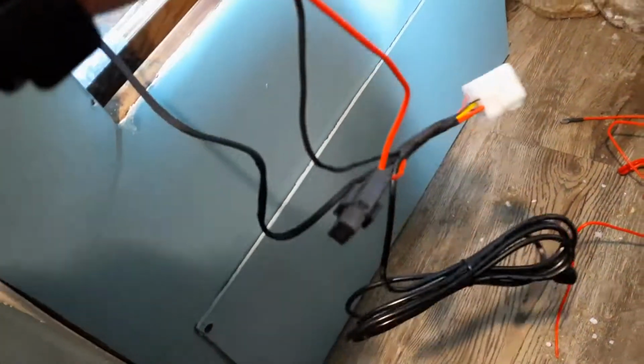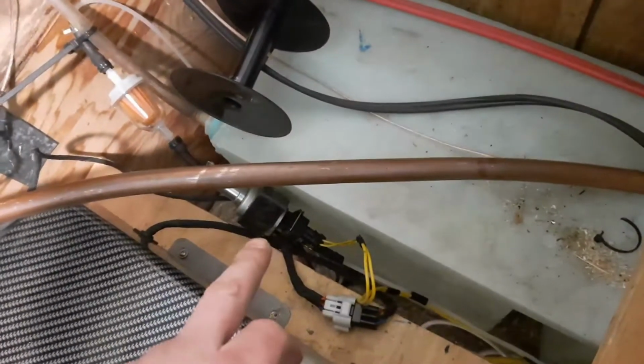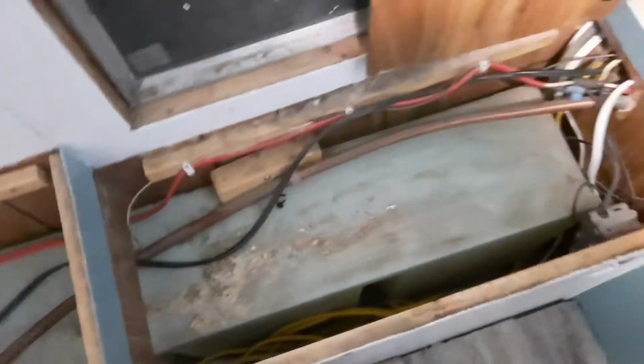Okay, so I got the power and the ground just trimmed up. Got the fuel pump wire run, and the fuel line run all the way down, around, down through all that mess, come through and hook it to the fuel pump. Just like I said, using the old fuel pump. I'm going to leave the old fuel filter for now. I just want to get this thing up and going for now. I'll clean it up after.